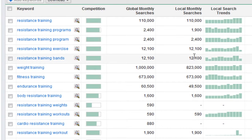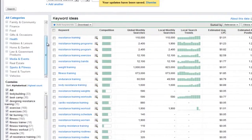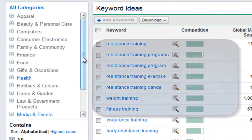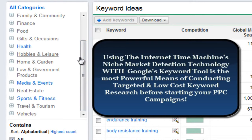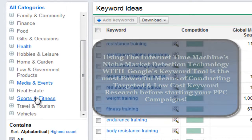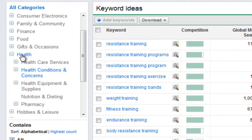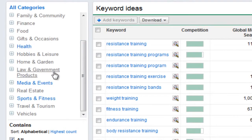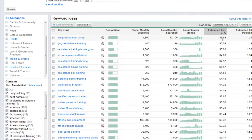The keyword tool is still in its beta phase, so you might experience some delays in load ups, but it is very, very cool in that you have the categories grayed out for those categories that don't have keywords relevant to resistance training in them. As you can see, it's been improved fairly well. The health, media and events, and sports and fitness categories have immediately blued out, which means that they contain keywords to do with our search, and you can go ahead and investigate that further. The first thing I'm going to do is sort my columns by estimated average CPC. Of course, this is fairly expensive.